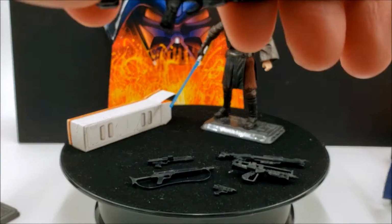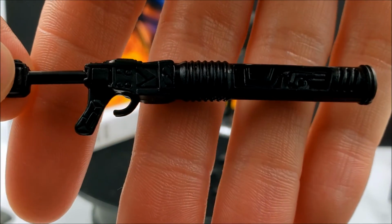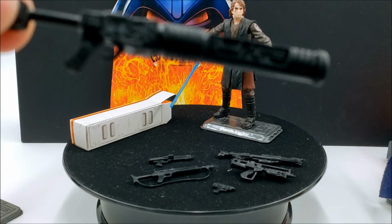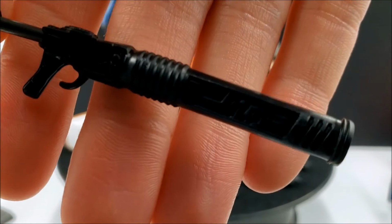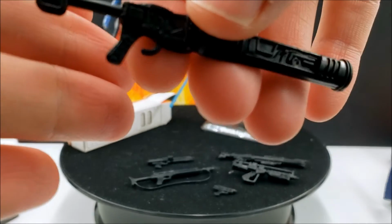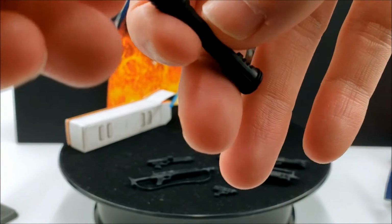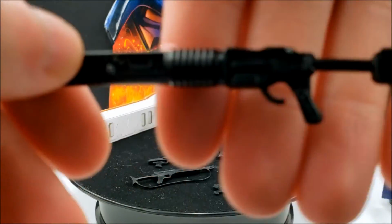Then we have the droid grenade launcher, which I'm pretty sure this came with the Battlefront 2 Clone Trooper, or the Battlefront 2 Jet Trooper. And I know the Imperial Jump Trooper, the second release, had this as well, and so many others, but the basic principle of this is that it is a battle droid grenade launcher. Very heavy duty weapon.